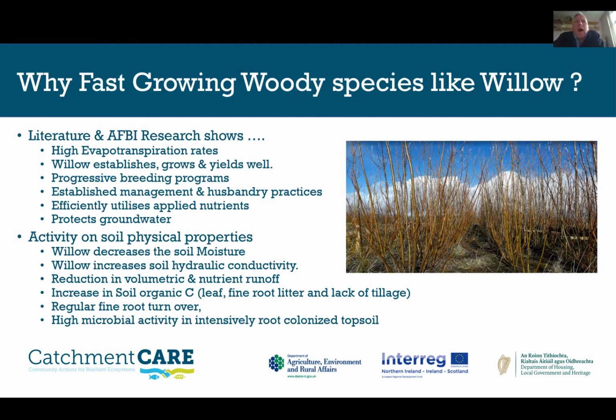We also have well-founded management and husbandry practices. We know that the willow also utilizes nutrients efficiently and it can protect groundwater, and we know that from the research. Now, how does it do all this? It has several functions on soil properties.